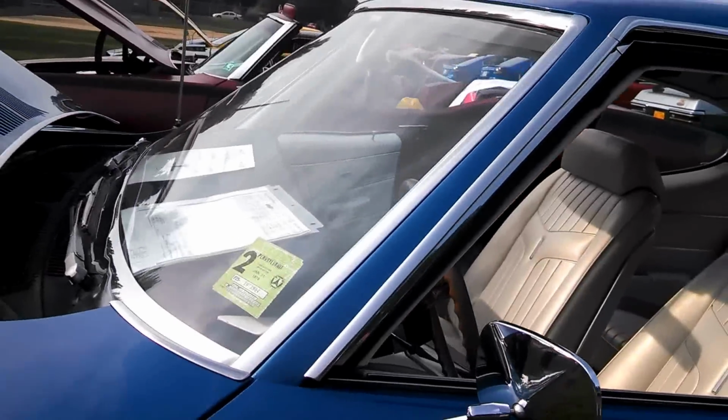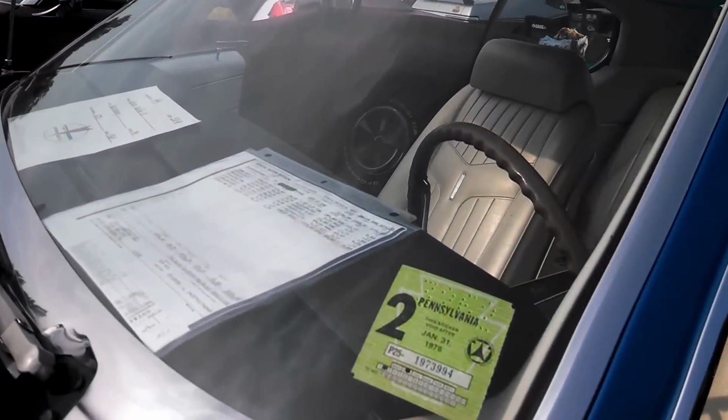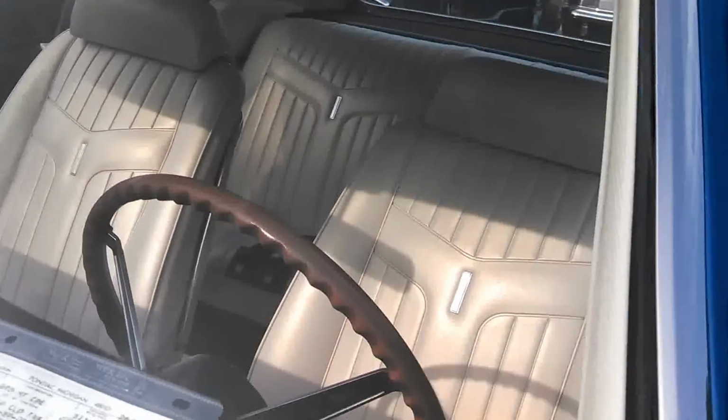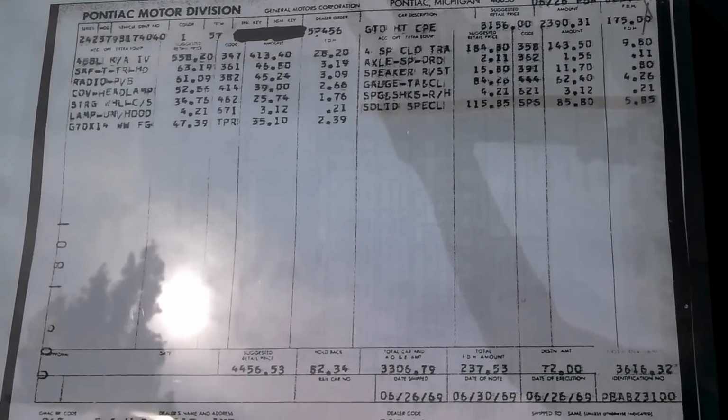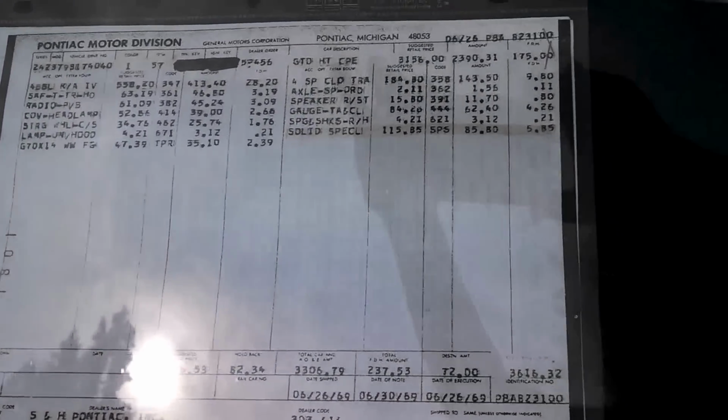Excellent. I really appreciate the interview. Oh, here's the build sheet. Yep. Hopefully that's going to come out. That is wonderful.